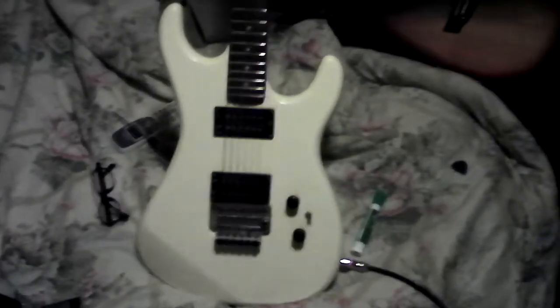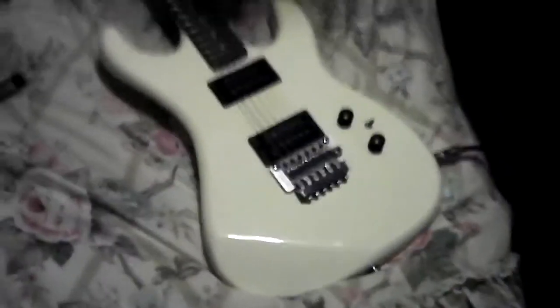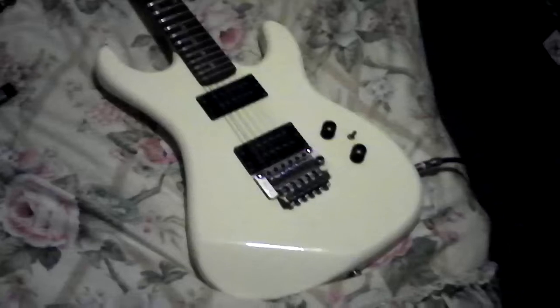Great guitar, another great creamy sounding guitar. It's hard to describe. I always say creamy because of the certain tone that this guitar gives off. But here it is, ladies and gentlemen. I was telling you guys about the two Kramers. Here they are.